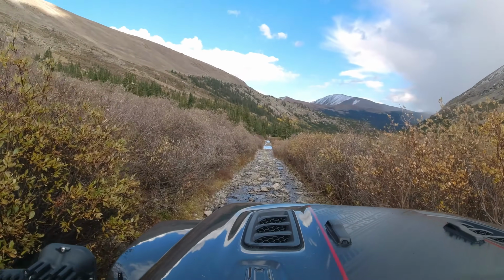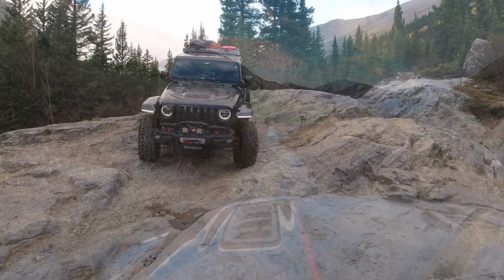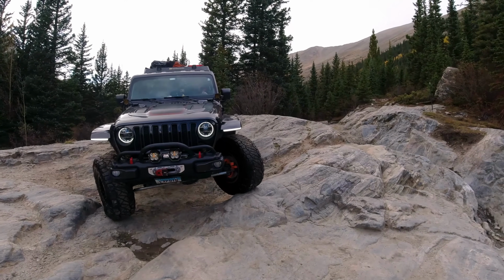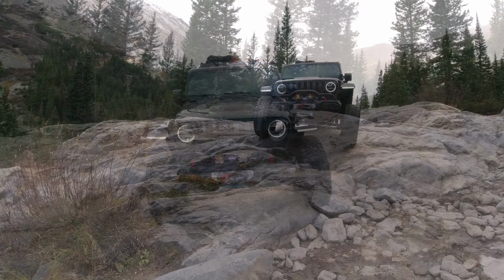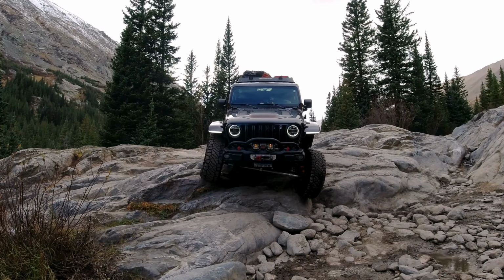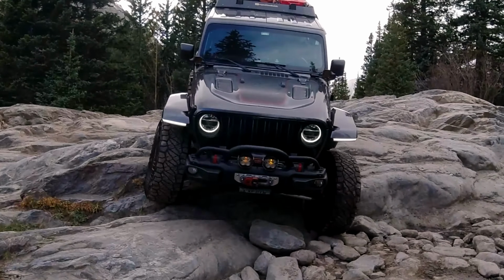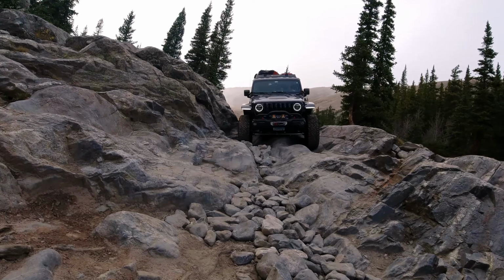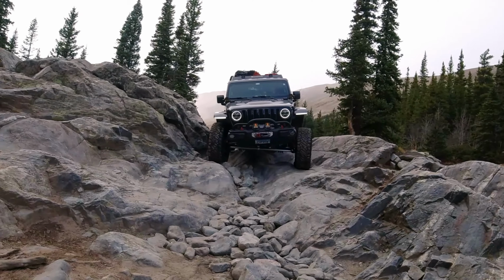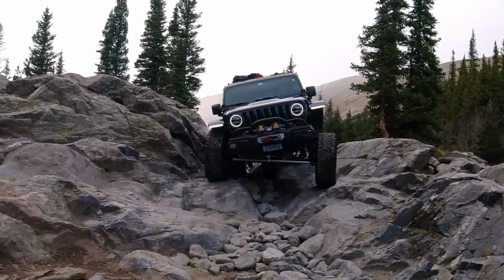I'm always surprised how different the trail looks heading back down from a different direction. Wheeler Lake Trail is rated 7 out of 10 and will give you plenty of driving challenges, as well as challenge the armor on your Jeep. I made contact in several places. For perspective, I'm running 37-inch tires and a 3.5-inch lift.